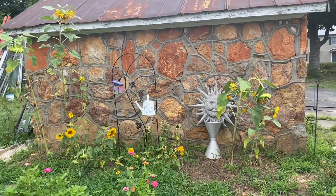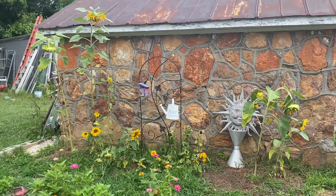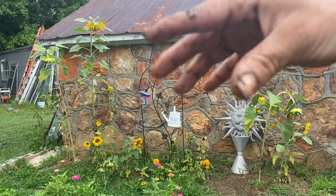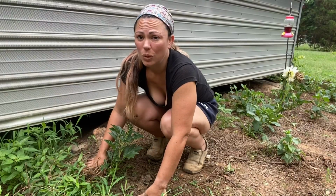Oh, I don't know how to better stake my sunflowers. Who has an idea for how to make that guy? They just droop. It makes me so sad. So, weeding sucks.